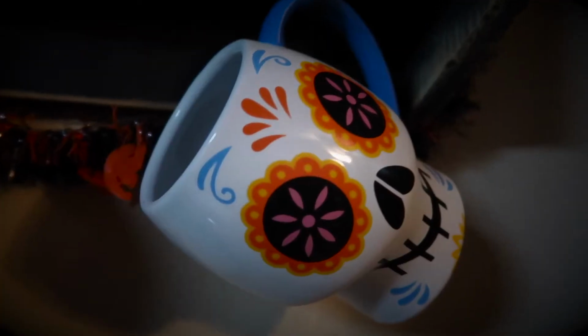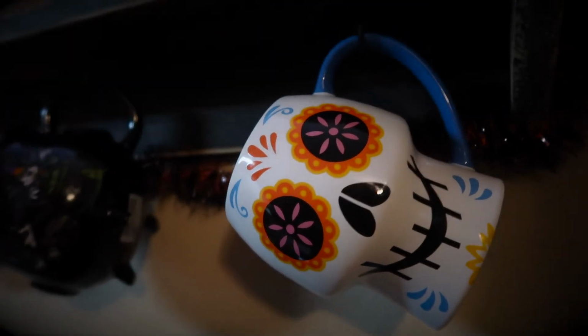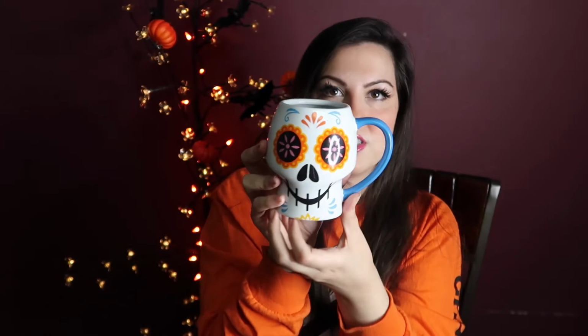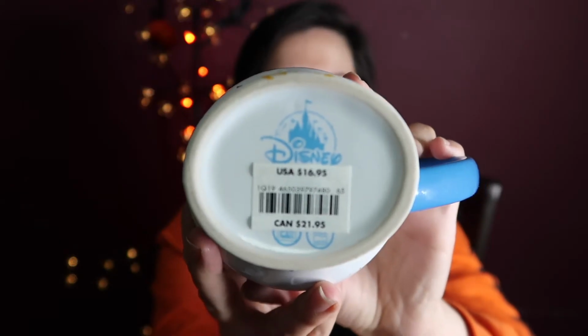This one was actually given to me as a gift last year for, I think it was Christmas or my birthday, I'm not sure. And it's a Coco mug. Obviously this is pretty appropriate for Halloween, but I've been having this one hang out all year long in my mug collection. I love that it is based off of the movie Coco, and I just think it is such a fun mug. But hey, look, this one also still has the tag on it. It was $17 at the Disney store. And I believe this one's still at the Disney store if you go, so I'm pretty sure you could still buy this.